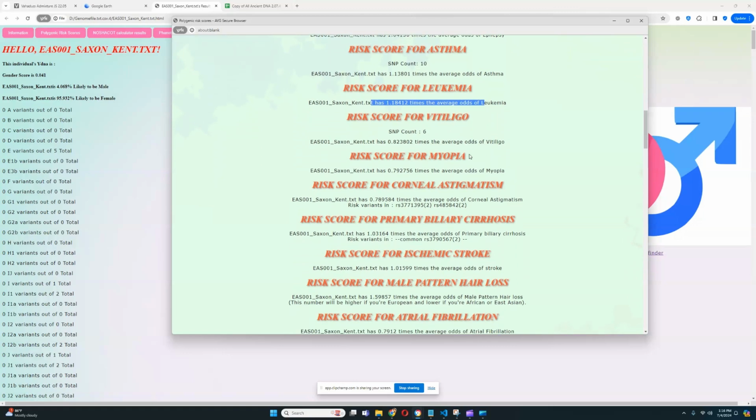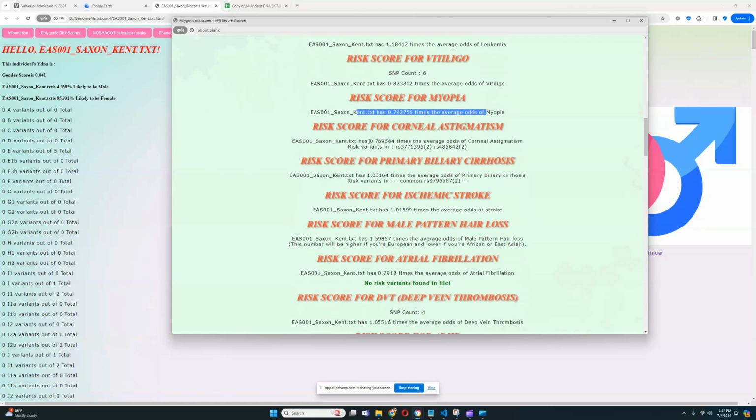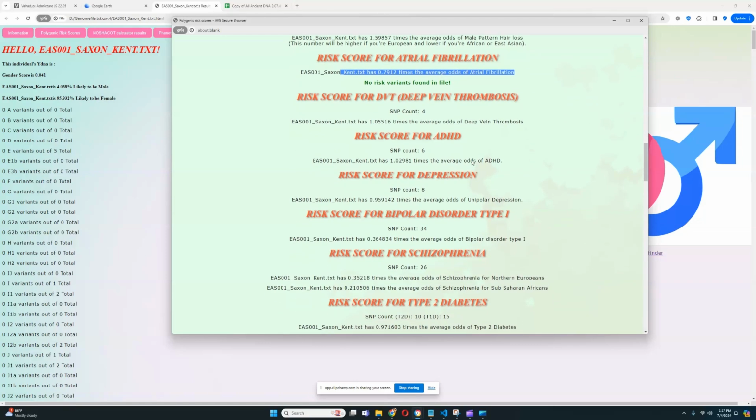Above average score for leukemia. Below average score for vitiligo. Below average score for myopia. Below average score for corneal astigmatism. Above average score for male pattern hair loss, which is kind of typical for Europeans to score above average for that, so there's nothing surprising about this. Below average score for atrial fibrillation, pretty good to see.